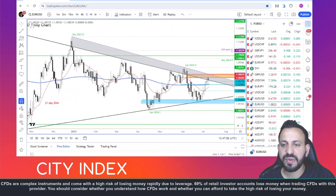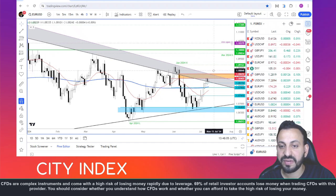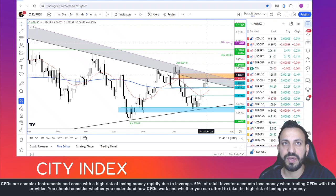So resistance comes in, as I zoom in, at around 108.40 to 108.65 area, the shaded region. Can we see a break above this area this week on the outcome of the CPI? That remains to be seen. So we do need to see US CPI come in at least in line with expectations, if not weaker, to boost the odds of a Fed rate cut in September further.